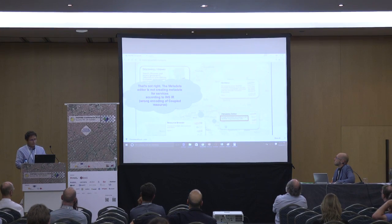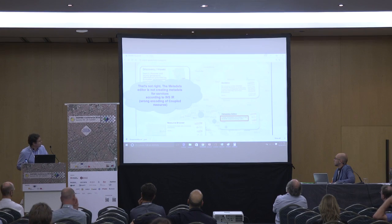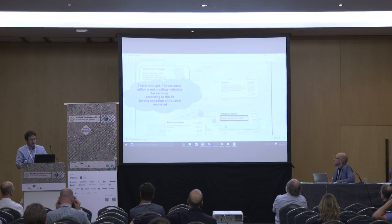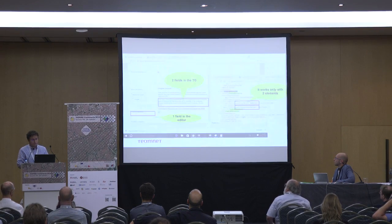Why are these not working? If we go to the metadata editor, it's written very clearly in that box that this metadata editor creates metadata according to the INSPIRE implementing rules. But this is not true, unfortunately.